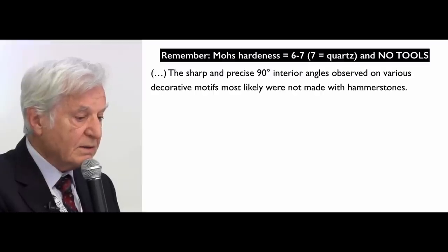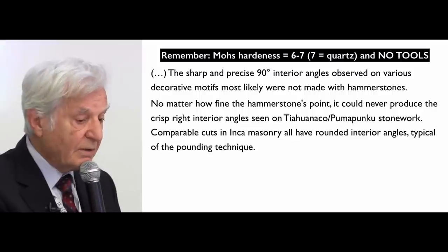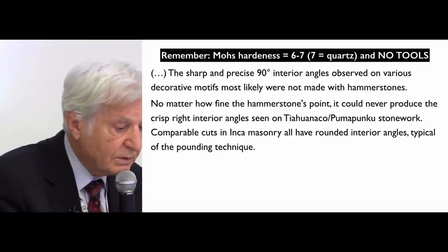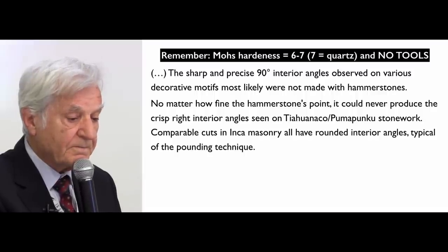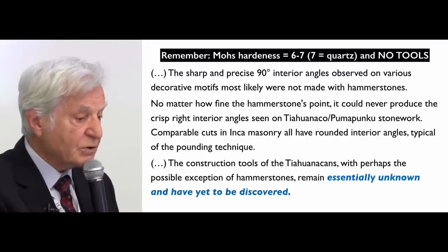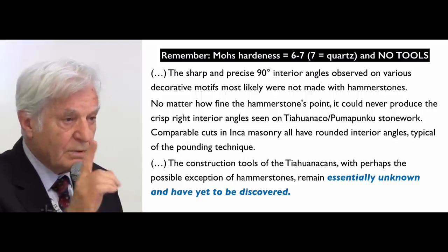"The sharp and precise 90 degree interior angles observed on various decorative motifs most likely were not made with hammer stones. No matter how fine the hammer stone's point, it could never produce the crisp right interior angles seen on the Tiwanaku Pumapunku stonework. Comparable cuts in Inca masonry all have rounded interior angles typical of the pounding techniques. The construction tools of the Tiwanakans, with perhaps the possible exception of hammer stones, remain essentially unknown and have yet to be discovered." Remember, this is an expert.